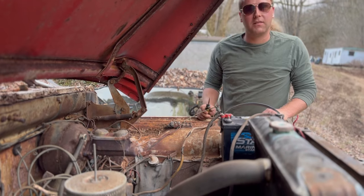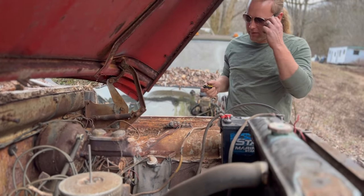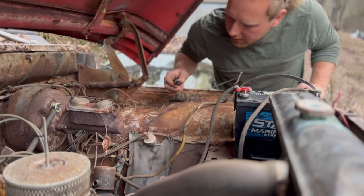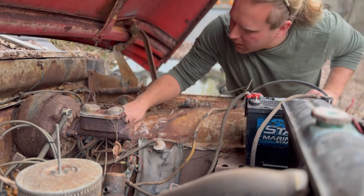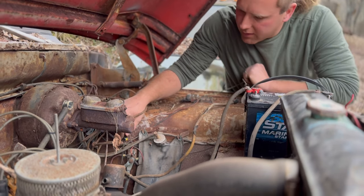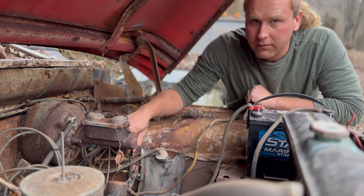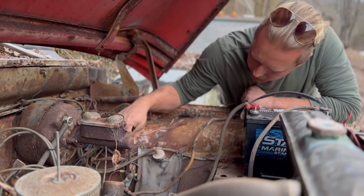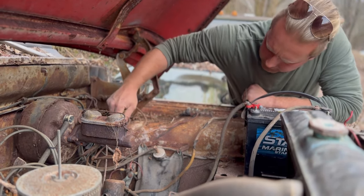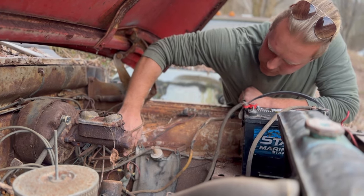So we don't want to start it with the key. We got our own key right here. We'll start it with a screwdriver here. Hopefully, with Mopar, you've got a solenoid wire right here and you've got a main hot wire. So if the starter is any good, when I go to hit these two together, it should fire off, turn over something. Uh-oh.